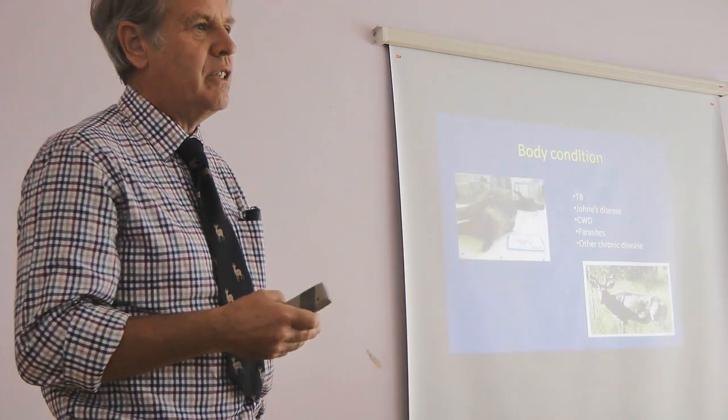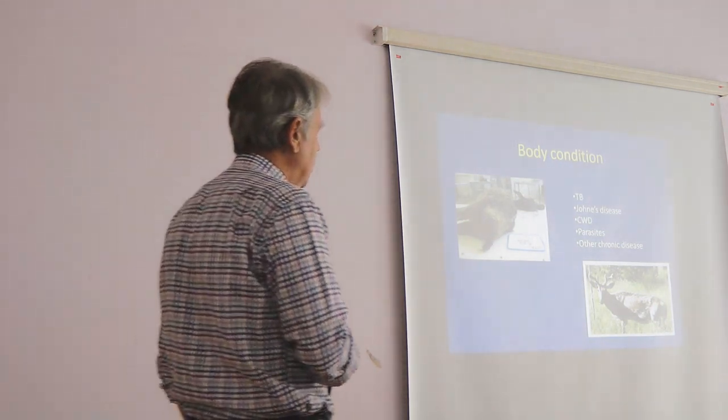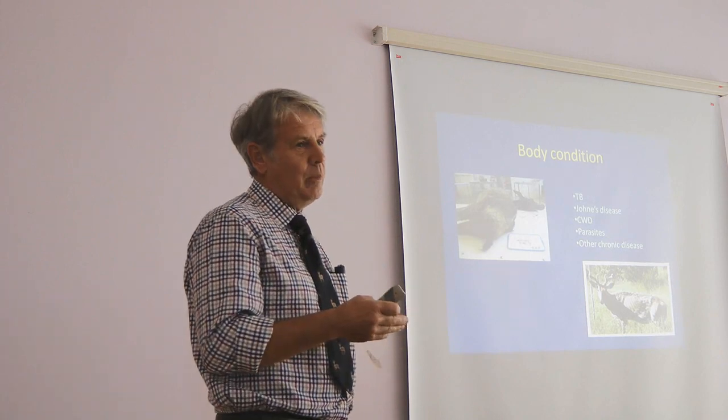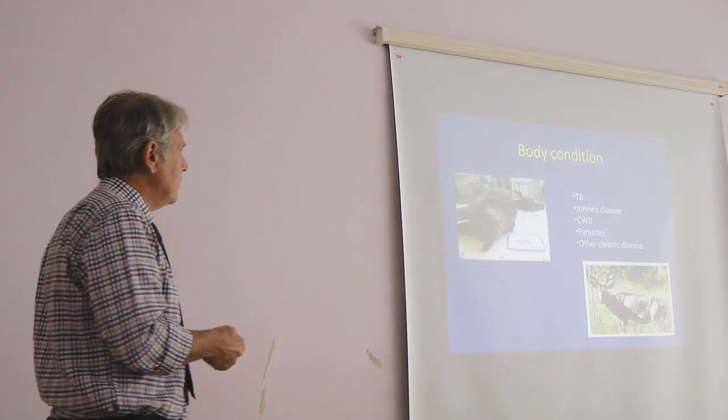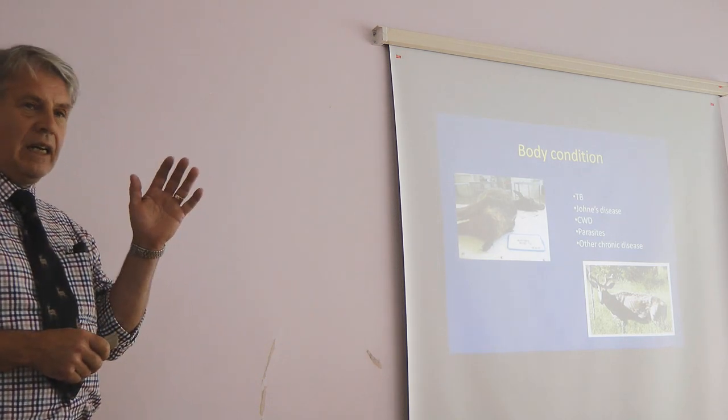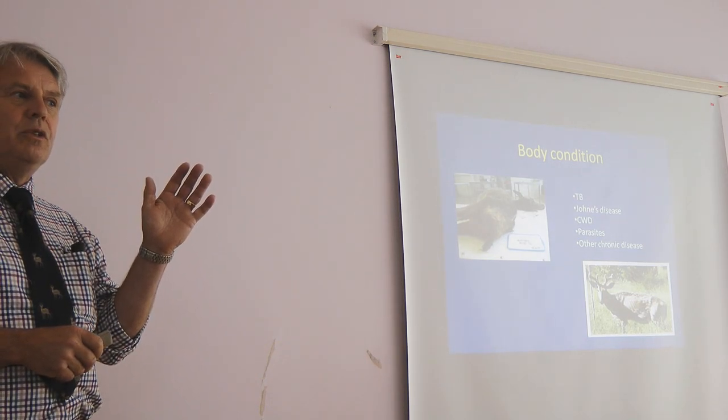But as part of your gralloch and examination of the animal, you will probably pick up other indicators as you go along. But the important point at this stage is that you've already highlighted the fact that there's probably something wrong with this beast.